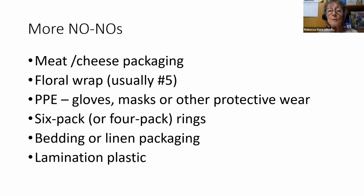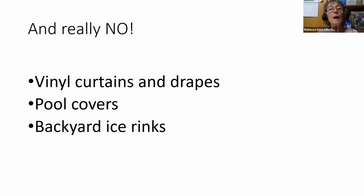Bedding and linen packaging tends to be much heavier and a lot of times has zippers and such in it, and it's not an appropriate plastic material. And lamination plastic is quite stiff, so that's not the appropriate sort of material either. And then I don't know who would do this, but apparently this is something that's on Trex's site: please don't donate vinyl curtains and drapes, pool covers, and backyard ice rinks. That's got to be an interesting thing to find, but please don't put it in the grocery store bins or the retail bins or the bags to benches bins, please.